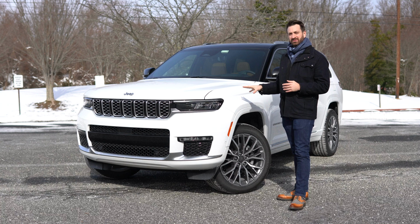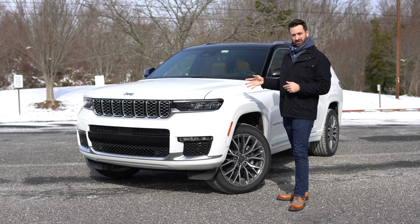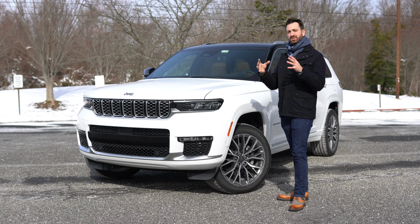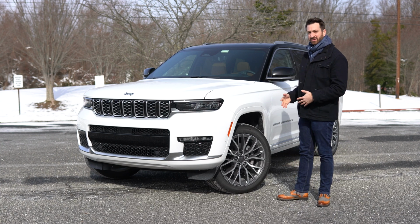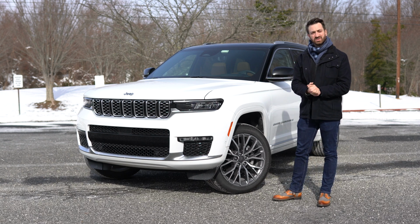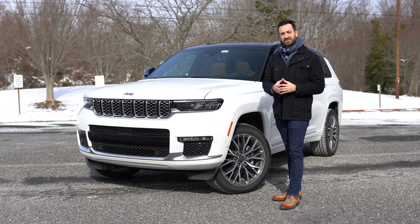Jeep is about to offer the Grand Cherokee 4xE, which is a plug-in hybrid that uses both a battery electric setup and a turbocharged 2-liter 4-cylinder to produce a plug-in hybrid version of the Grand Cherokee. So far, that is only available on the shorter wheelbase regular Grand Cherokee, not the Grand Cherokee L. So we'll see if they do that with this larger Grand Cherokee L, but nothing has been announced so far.